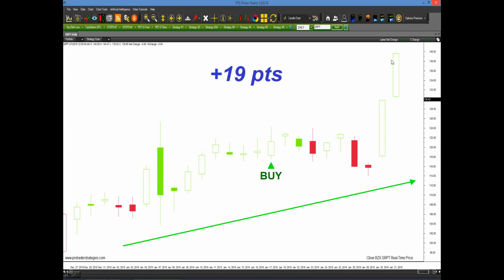Let's look at the next setup. As you see here, you're not having to wait till the end. You're being proactive. You're not being reactive and reacting to what report came out or what someone said in a chat room. You're actually knowing in advance because the stock, the market, the chart in front of you is telling you what it wants to do.